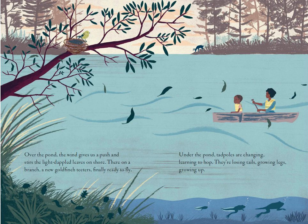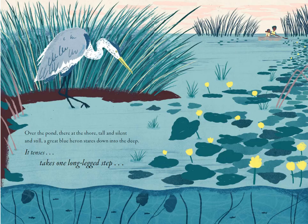Over the pond the wind gives a push and stirs the light dappled leaves on shore. There, on a branch, a new goldfinch teeters, finally ready to fly. Under the pond, tadpoles are charging, learning to hop, losing tails, growing legs, growing up. Over the pond, there at the shore, tall and silent and still, a great blue heron stares down into the deep.